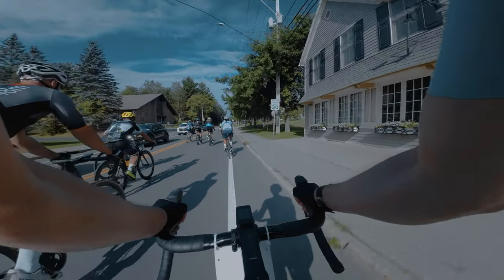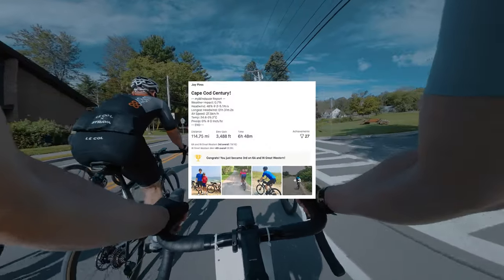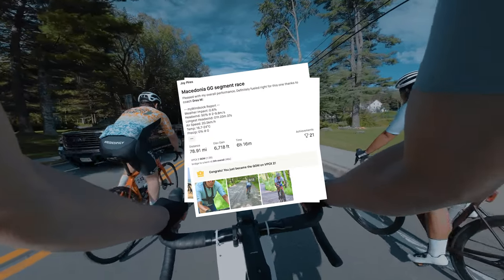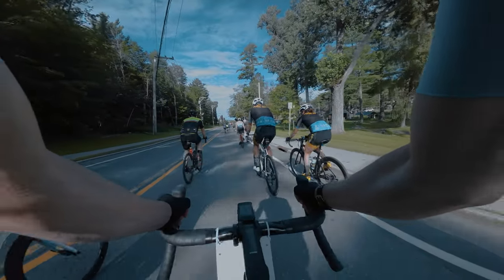This time we wanted to test ourselves by signing up for the Tour of the Catskills. Prior to this event, we bumped up our volume by completing a century ride at the Cape and competing in a gravel grinder segment race, the Macedonia Gravel Grinder. Both took us over 6+ hours to complete, both tested our bodies and mental capacity, and in both, our legs felt strong.